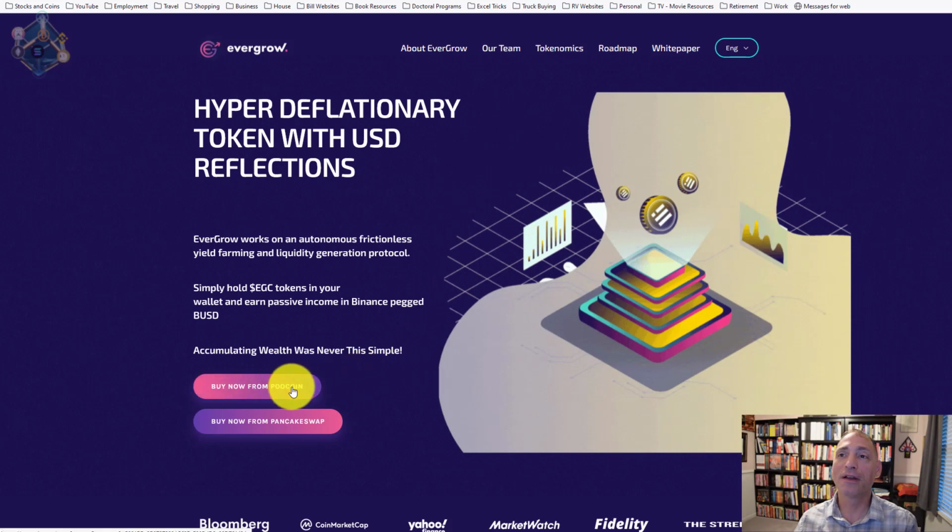So first up, you've got the option to buy from either PancakeSwap or KuCoin. I always go with PancakeSwap. That's just my go-to. It's easy enough to use. I'm familiar with it. It works with Trust Wallet, which is a BEP20 capable wallet. So it's convenient for me. And if you click this, it'll open up PancakeSwap. We're not going to click that because that's exactly what it's going to do, and I've showed that before on this website. And the same thing's going to happen with this particular DEX as well.